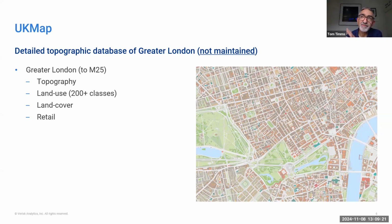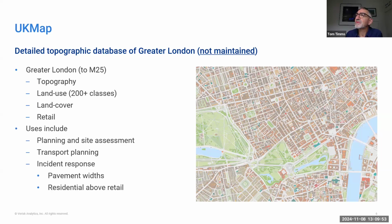So you can find out, for example, paved areas within retail parks, things like that. You could pull out of UK Map. And there is also a retail classification. I used to joke when I was presenting about UK Map that we can look for butchers, bakers, and candlestick makers, like the old nursery rhyme. But actually, there aren't any candlestick makers in London anymore. There might have been one day, but there aren't. So that's UK Map. And then I'm going to pass on to Jeremy to talk.